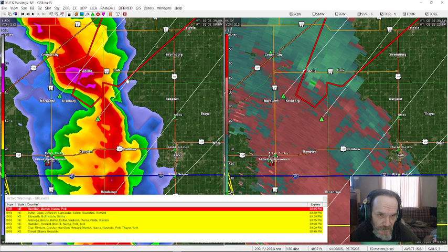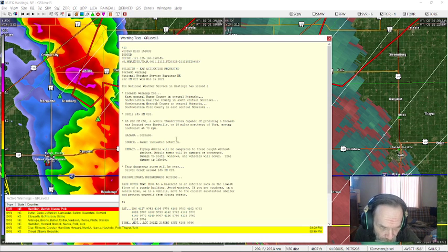So this one is a severe thunderstorm capable of producing a tornado, located over Hordeville, or 18 miles northwest of York, moving northeast at 70.